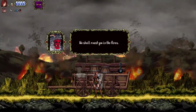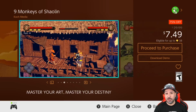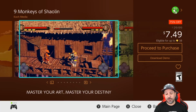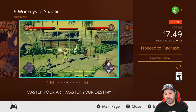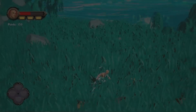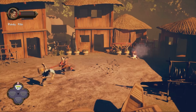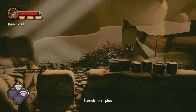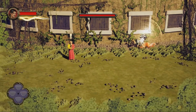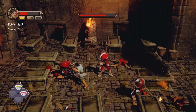at this price. The next great deal on our list will be 9 Monkeys of Shaolin that is currently 75% off for $7.49 and will have its deal running till October 27th. Now this is another 2D side-scrolling beat-em-up. However, this time we have fully 3D rendered sprites. And this is another game that I showed off and played on stream, so if you want to watch that replay, it's always available on the channel.